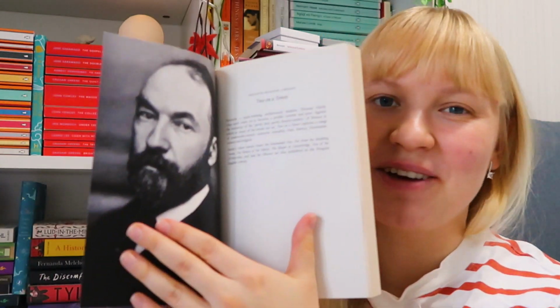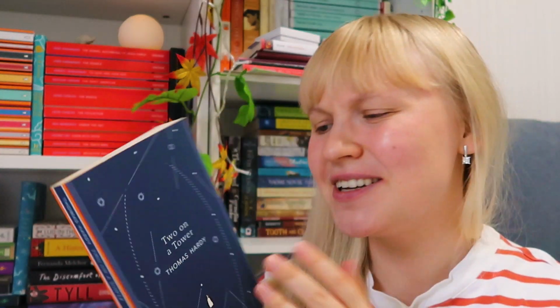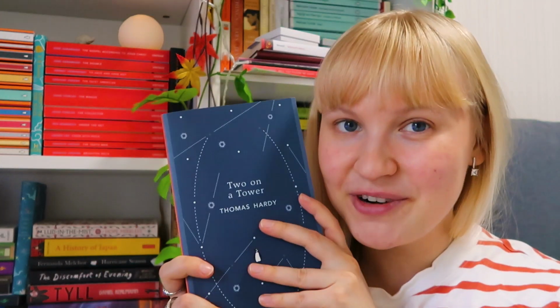Anyway, so Thomas Hardy. But I'm very happy to have his portrait. I feel like it's such a good idea and I'm so sad that they stopped doing it. Anyway, very pleased with this book.